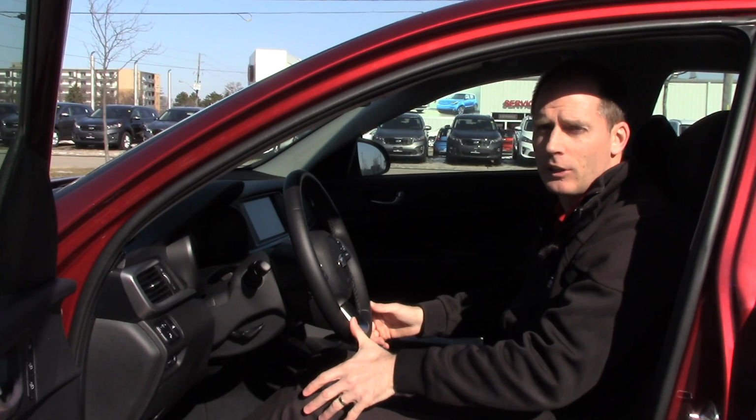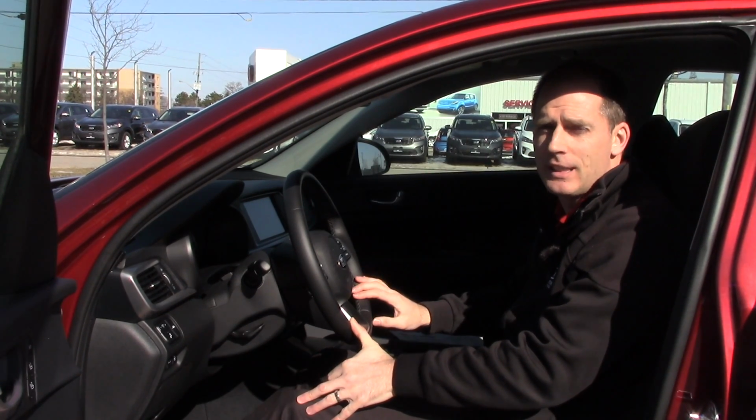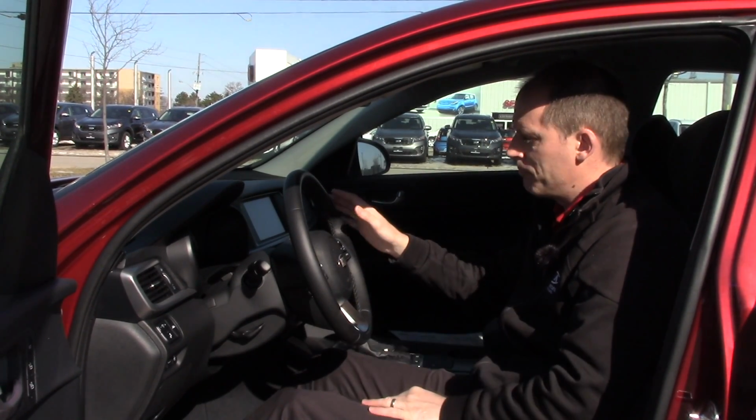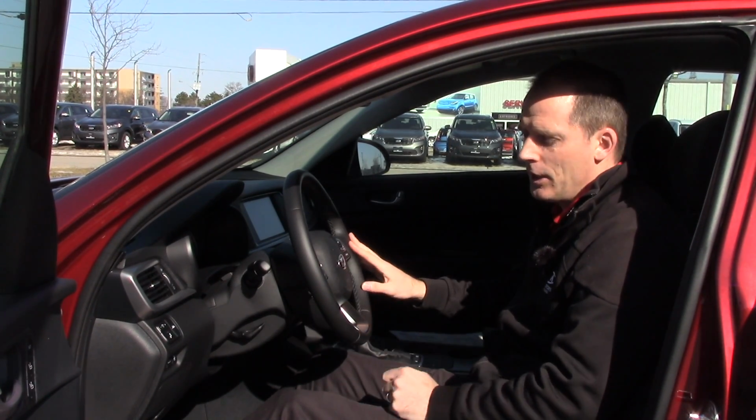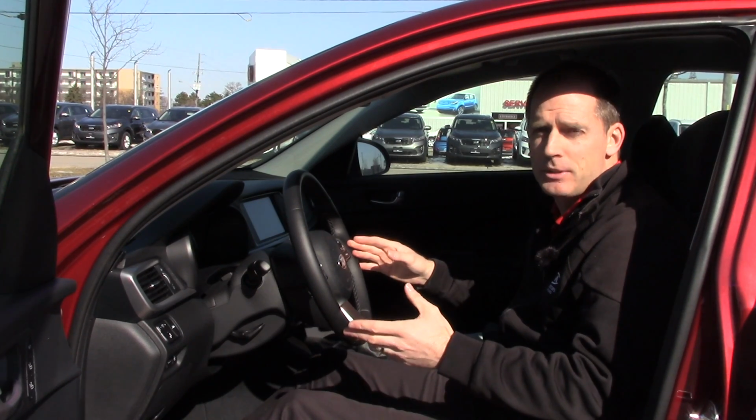You keep 2 fingers on the wheel on a long road trip, it's going to keep you in the center lane the entire trip. You can change that a thumb button switch away, very easy to do at any point, and you can turn the whole system off if that's not your cup of tea, if it's not what you want.